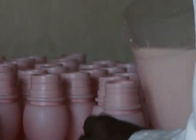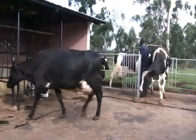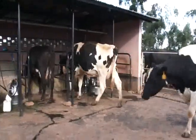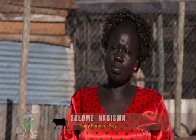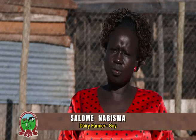On the other hand, if the aim is butter, ghee or cheese for the home, then the choice should be a cow that has more butterfat in the milk. The type of cattle that I keep are the Ayrshires. And I'm glad because my customers like the milk because of its quality.